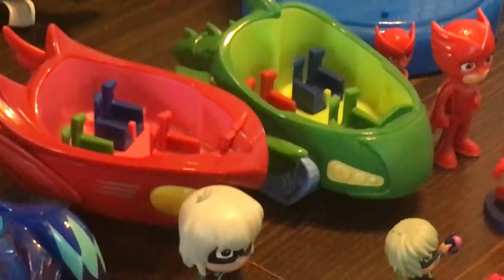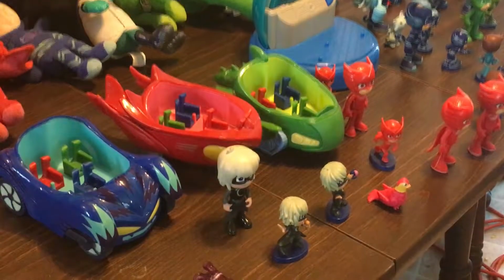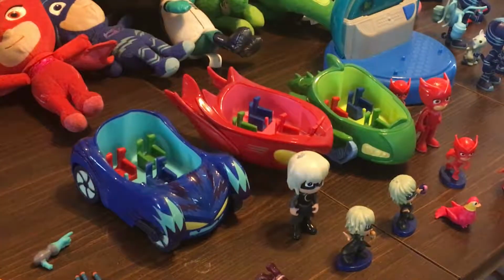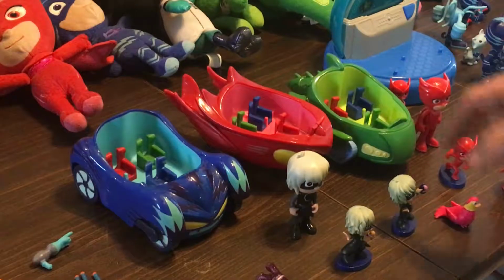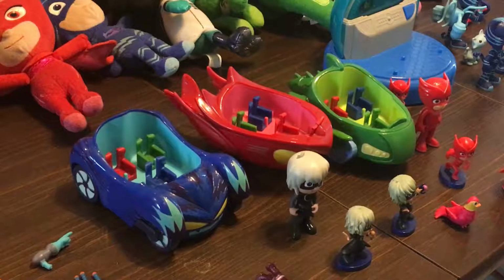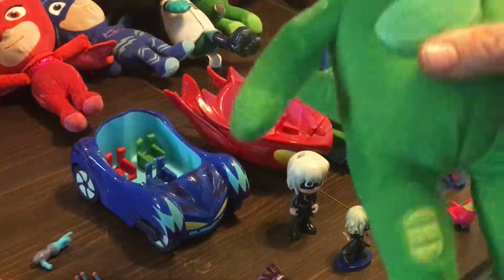We've got quite the little collection here. We've got all the cars. We got the Catmobile, the Owl Glider, and the Gecko-mobile.